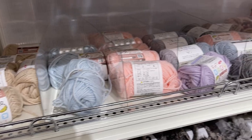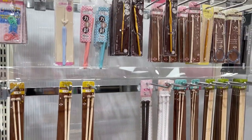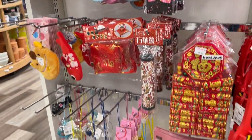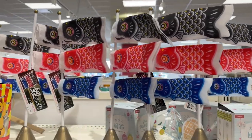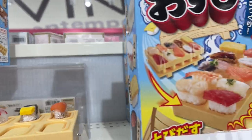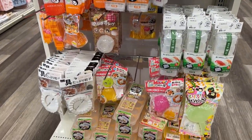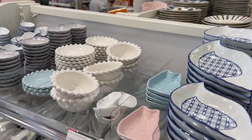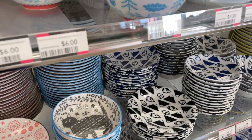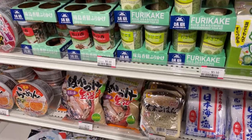Oh, so cute! For the sushi lovers, this is my section. Cute, Jimbo. Everything you need to make sushi with, these are the best.